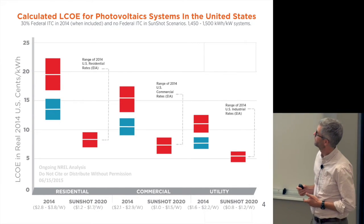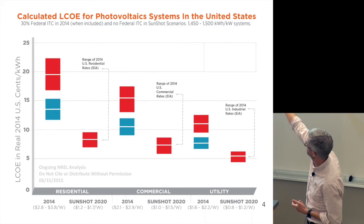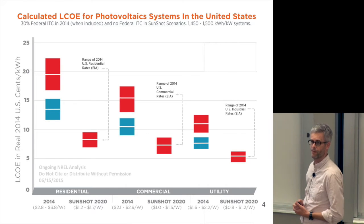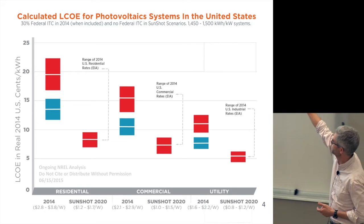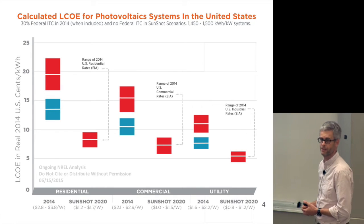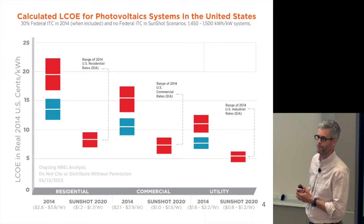At this point, the difference between these two is not technology, it's the balance of systems, and you're getting a hint that the installation is now a really significant part of the cost. It's probably about 75% here and maybe half there. And so there certainly needs to be work in more efficiently installing the systems. It's not what I do, so it's not what I'm going to talk about today.